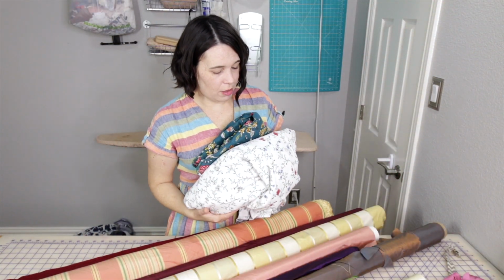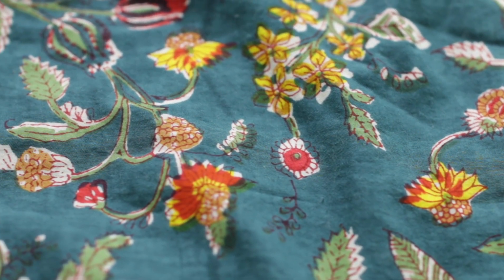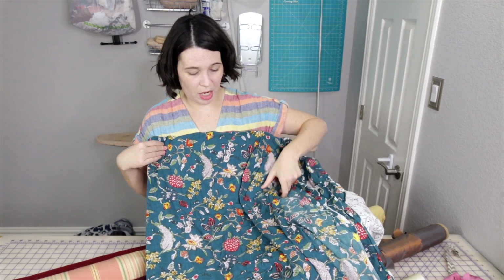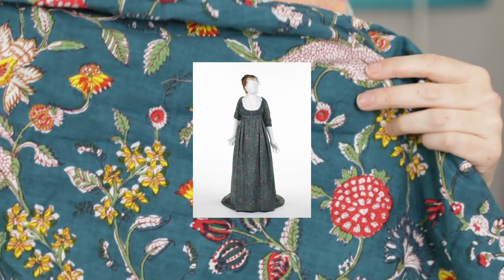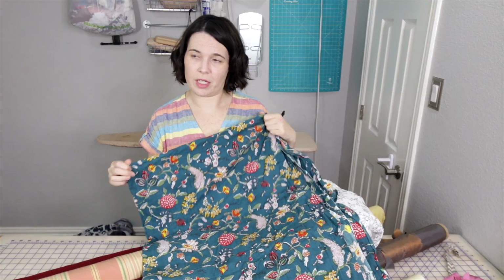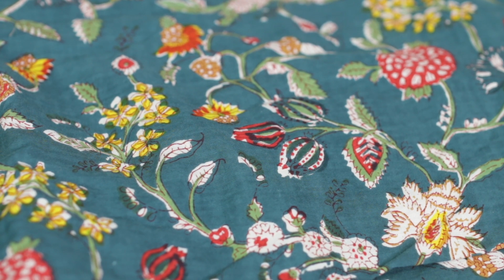So that's it for the silk, but I do have a couple pieces of cotton that are destined for some gowns. This you've probably seen me mention before, but it is an Indian block print cotton, and I really want to use it for a Regency gown that's based on an extant from about 1800. So the print isn't exactly the same, but I feel like it gets the same mood, and it has the same teal background. And that will probably be my next big project.